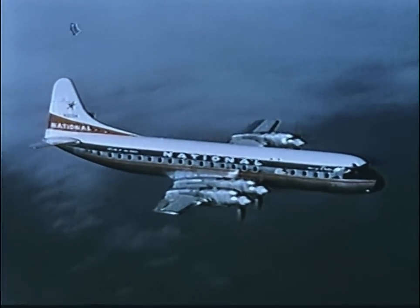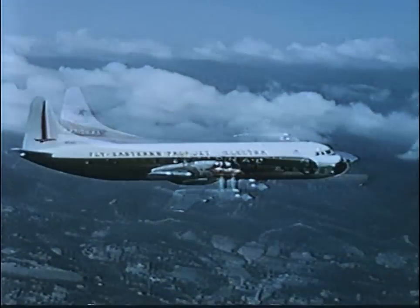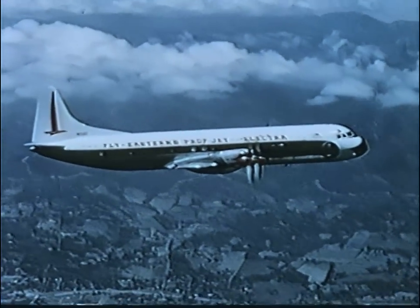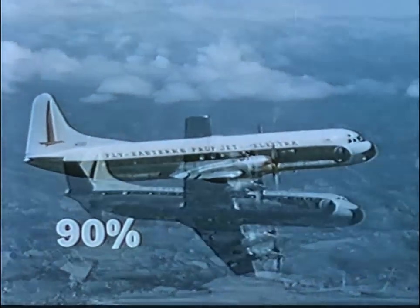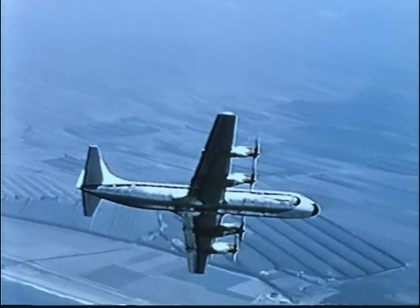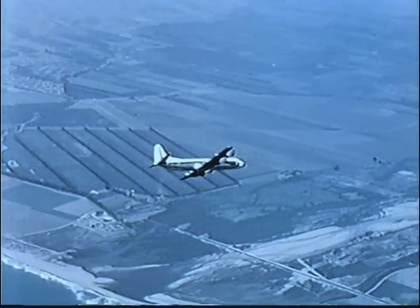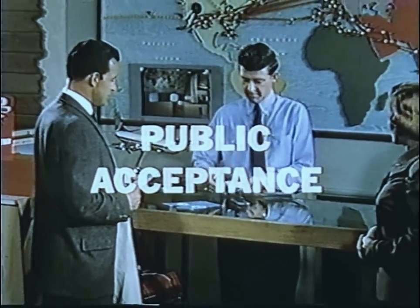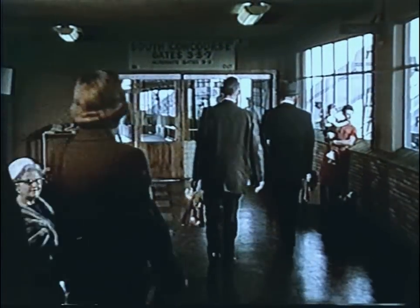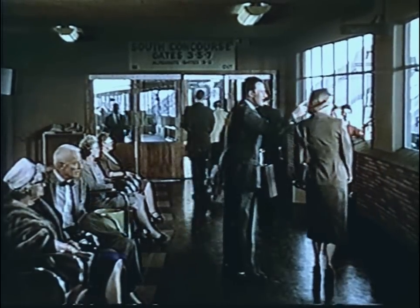Electras presently in service are being modified to incorporate this design refinement. Within the first few months of airline operation, 90% of all service problems were eliminated. A credit to Lockheed's strategically stationed field service representatives and a vast inventory of spare parts. And how has the Electra been accepted since airline operations began?